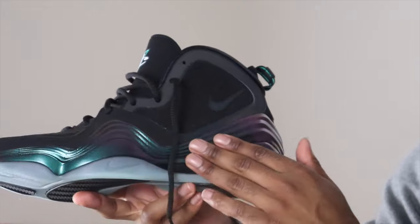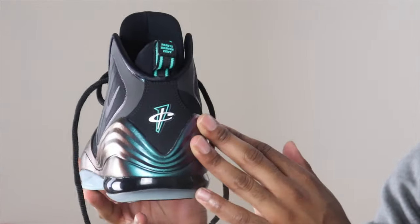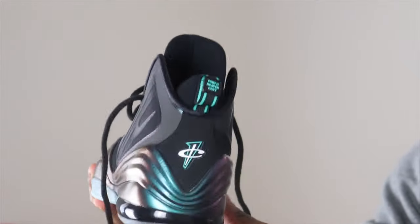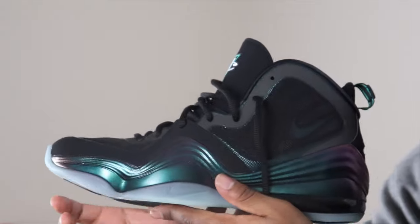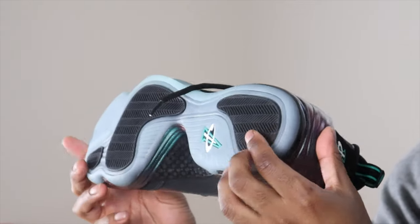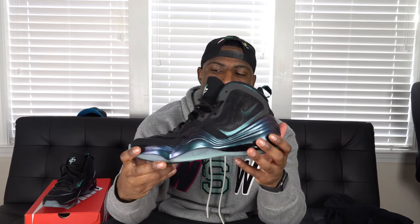So this shoe has an iridescent look to it. Whenever you put it against a certain light, or depending on how you have it in the light, it will change colors. And it also has a glow-in-the-dark bottom, which is another reason why this sneaker was so popular. It was around the time the All-Star Pack, the Nike Galaxy Pack came out, and most of those sneakers had glow-in-the-dark soles as well. So this kind of just picked up on that wave and ended up making the prices go up high.